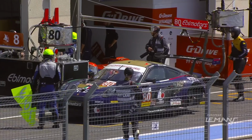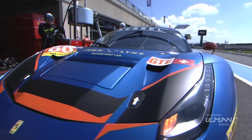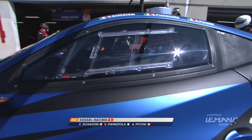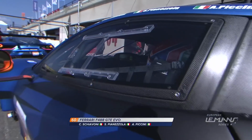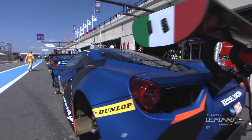Yeah, returning as well to the European Le Mans Series, the number 80 EB Motors car. A graduate, as Castellet Racing are this year, from the Michelin Le Mans Cup, and their second year in GTE with the Porsche 911 RSR. New look driver lineup for that one too. And this is the second Castellet Racing car. Claudio Schiavone, Piazzolla and Andrea Piccini aboard the number 60 car.